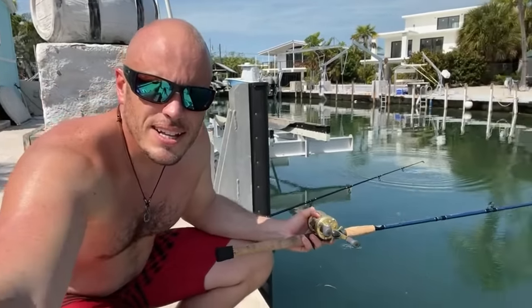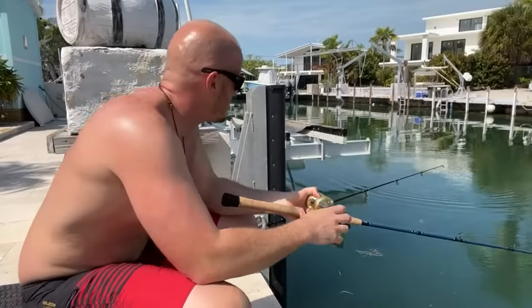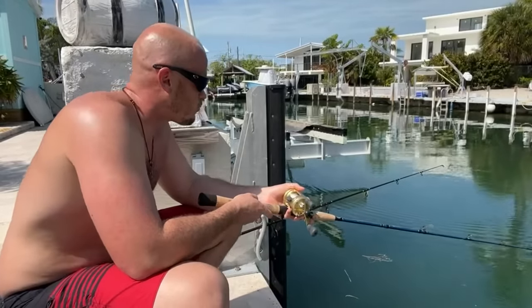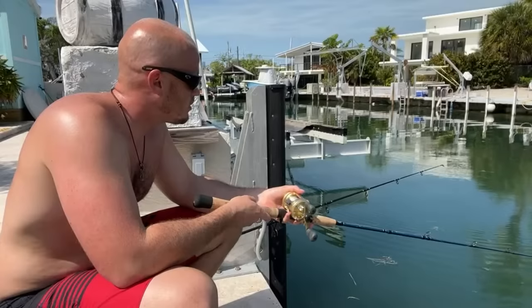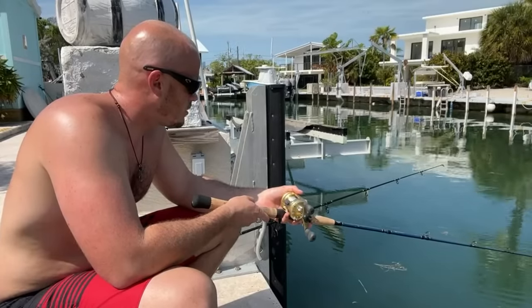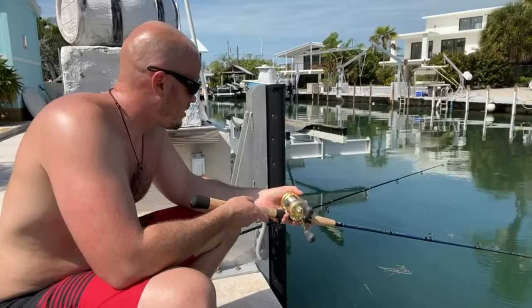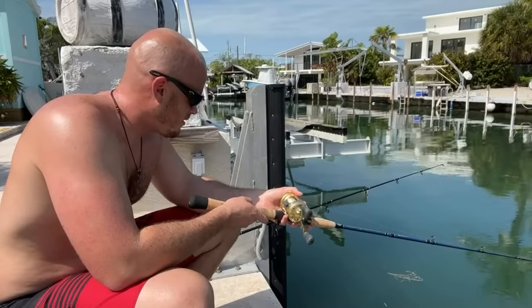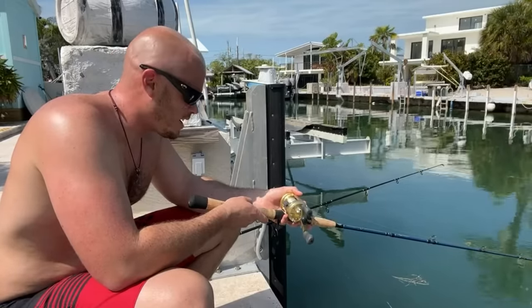All right, guys. Beautiful day, but I'm surprised that I haven't gotten a bite yet, really. I'm really surprised. Wait, I'm getting a bite. Now I'm getting a bite. Come on, eat it.